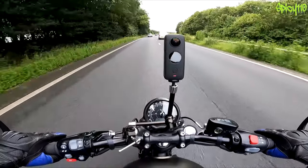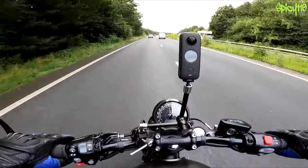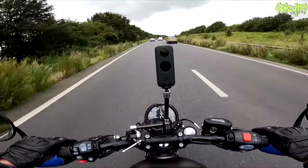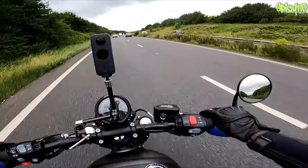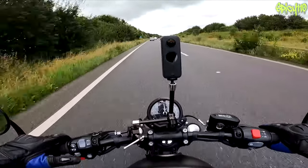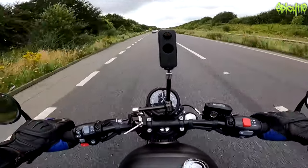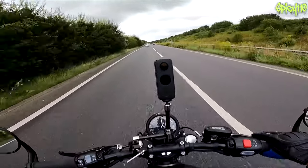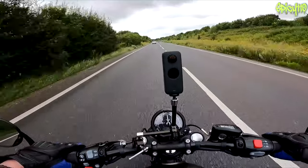Sixth gear. 2,850. Sorry, I've just looked around there. So, sixth gear, 70 mile an hour, 2,850 RPM. It's barely running and it will chug if you open it up. I really do not understand this side of this bike. It is way, way too long in the gears.